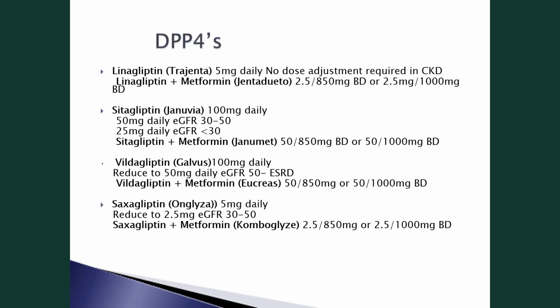The DPP-4 inhibitors include linagliptin, which is Tradjenta. It's 5 mg daily, with no dose adjustment required in chronic kidney disease. Linagliptin and metformin in combination is Jentadueto, and that can be used in 2.5/850 mg twice a day, or 2.5 mg/1000 mg twice a day. Sitagliptin, which is Januvia, is 100 mg daily. This does have to be dose adjusted. With an eGFR between 30 and 50, you have to reduce the dose to 50 mg daily. With an eGFR of less than 30, it's 25 mg daily.